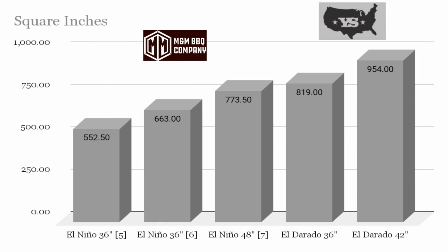I'm just going to give both. The square inches for 5 grill pieces in the 36-inch one would be 552.5 square inches, and for 6 it would be 663 square inches. Now on the 48, we're going to say that it's 7 grill pieces, and that's going to be 773.5 square inches. Now, when we look at the Yoder El Dorado 36-inch, they say that it's 810, but it's actually 819.